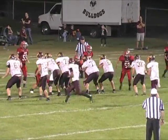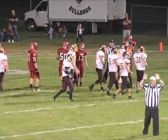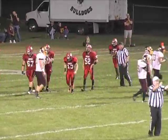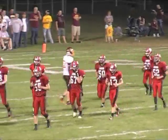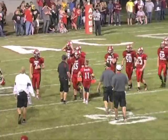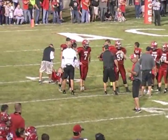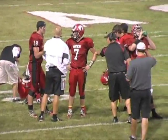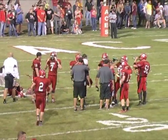Field works out of the shotgun, and they are going to blow the play dead. Timeout, Edgerton. They burn another timeout. That's only going to leave them one for the remainder of the game. So they're going to talk things over. I guess they really want to get into the end zone here. They're not going to take any chances.